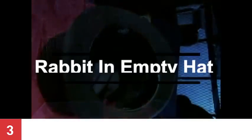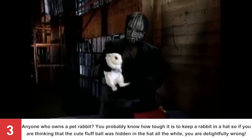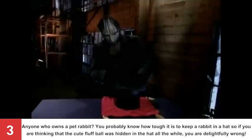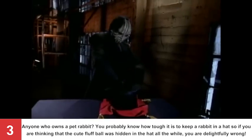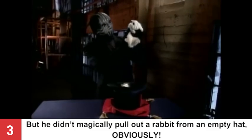Number 3. Rabbit in an empty hat. Anyone who owns a pet rabbit? You probably know how tough it is to keep a rabbit in a hat. So if you're thinking that that cute fluff ball was hidden in the hat all the while, you are delightfully wrong. But he didn't magically pull out a rabbit from an empty hat, obviously.